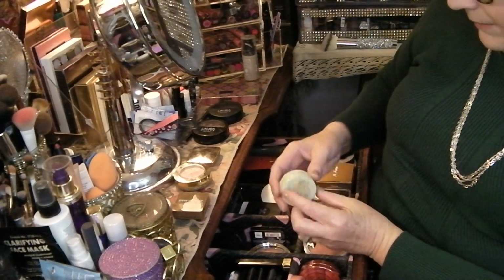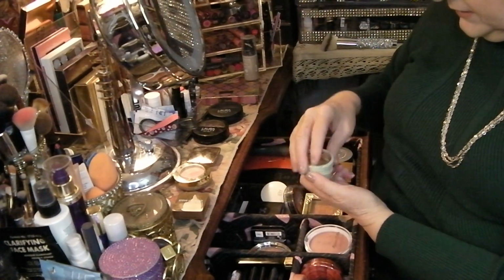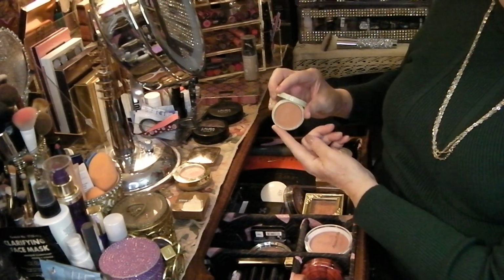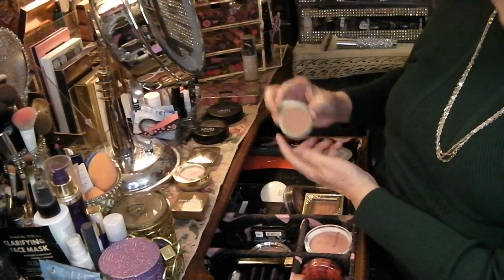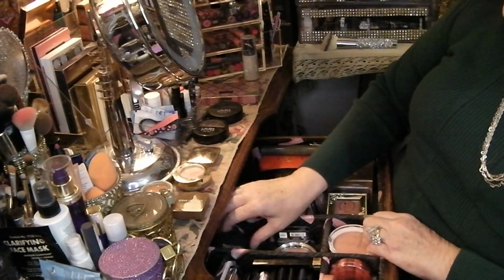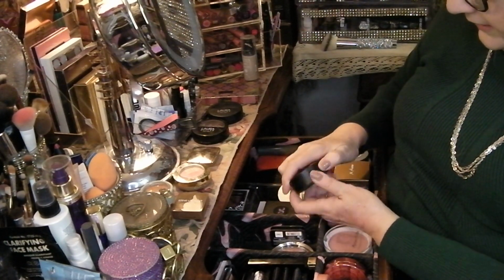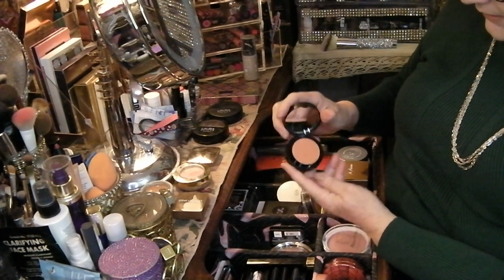This is Pixie by Petra. This is Beach Rose. This is really pretty. I forgot about this one. I need to get this one out and use it. Here's one by Note. This is called Desert Rose. Really pretty.